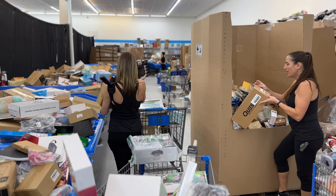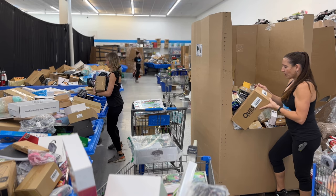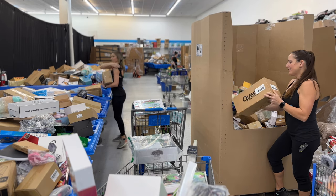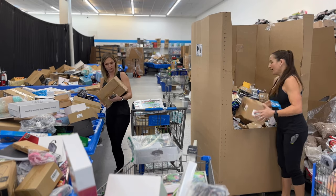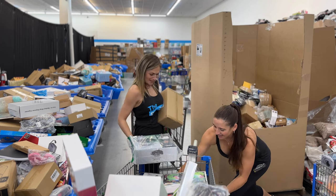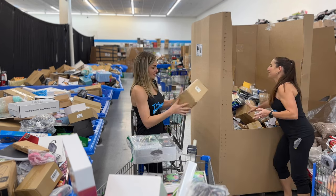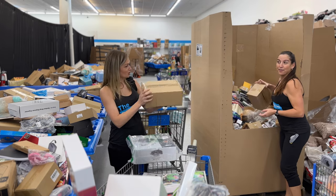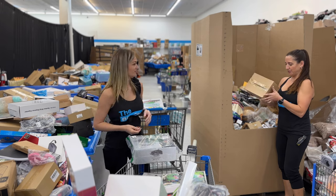These are the new protein chips that Quest made. Protein tortilla chips, spicy sweet chili. So we have whole racks of food that is delicious. I love it. My favorite. This is our farmhouse mason jar. Oh, cute. Yeah, my favorite is the mint chocolate chip. Wire baskets.